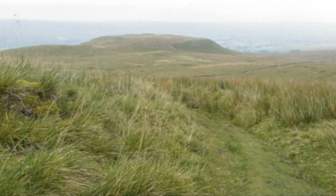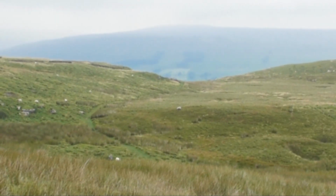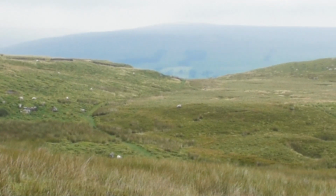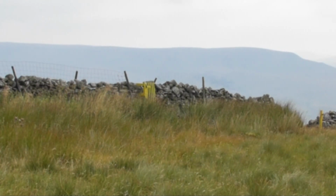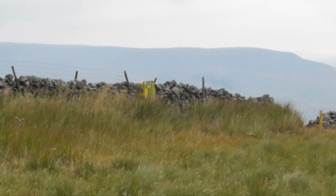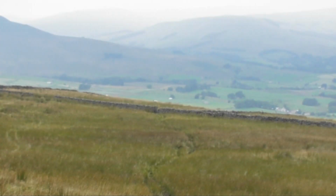We'll be back to you. That's looking right. But as we drop down and go through the wall and up the ridge at the other side, we're looking for a left turn. Retrace your steps for a few minutes, and when you see the wall appear on your left hand side, 100 yards further on, you'll see the yellow gate. We turn left there.